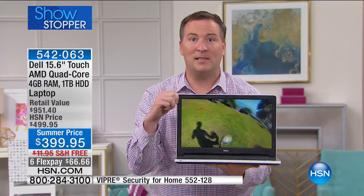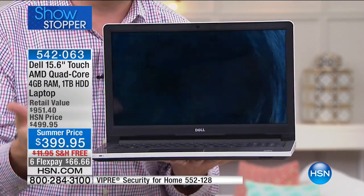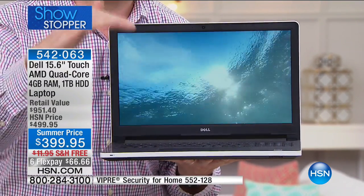But it just keeps getting better, because now you're getting the best from AMD. We're also going to give you the best that we've had from Dell. This is their Inspiron series, which is their top of the line, which means that you're getting extra things on your Inspiron that, frankly, they don't even do on their basic levels that cost higher than this.